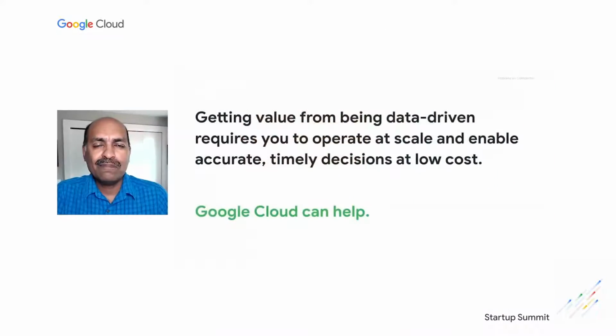In summary, getting value from being data driven requires you to operate at scale and enable accurate, timely decisions at low cost. Google Cloud can help.